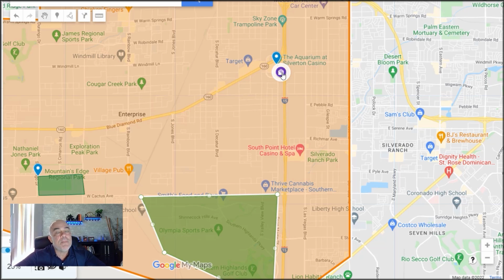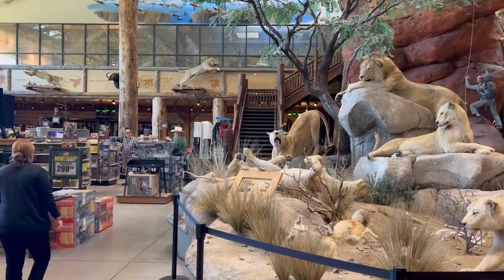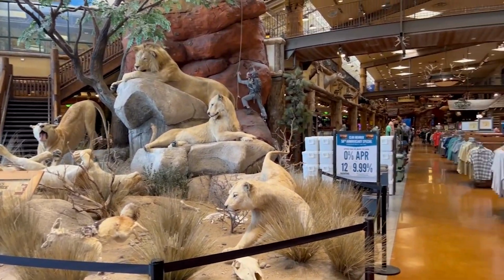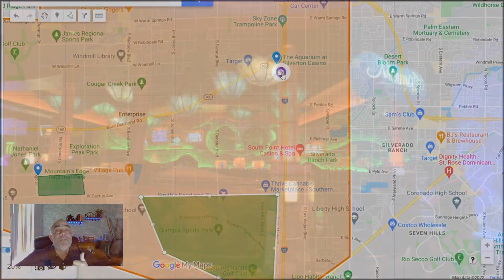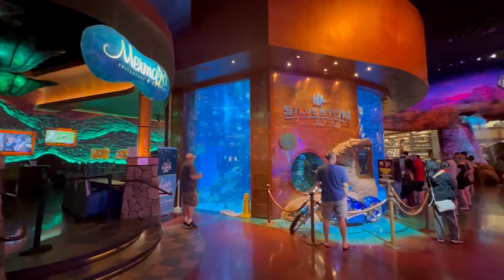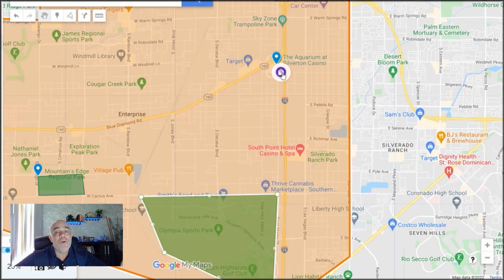It's attached and part of the casino. You walk through the Bass Pro Shops and you get into the casino. It's a huge Bass Pro Shops, just like most Bass Pro Shops are, but it has all the great things. There's also a fantastic aquarium with a live mermaid there almost every day. Just a great place to go if you want to see nature, nature Bass Pro Shop style.